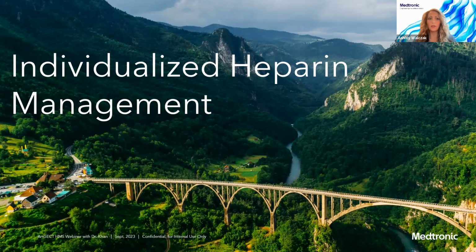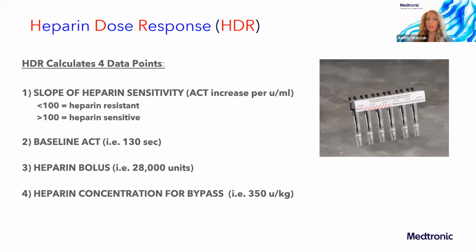Looking at specifically our heparin dose response cartridge. So this is how we really see our individual patient response to heparin. So the HDR calculates 4 different data points.